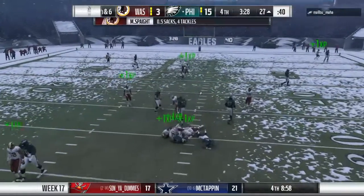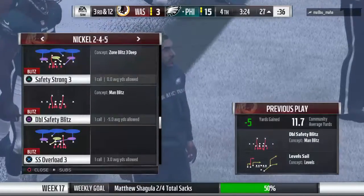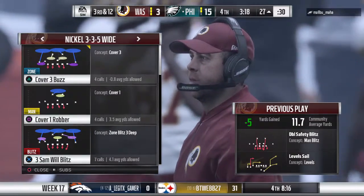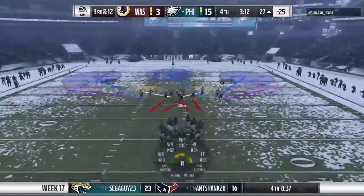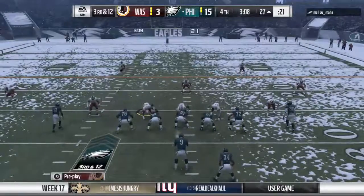Nowhere to turn this time, and he goes down. Sacked back at the 29. Well, that play was the very definition of fast, quick, and in a hurry. Suddenly, he was there. Yeah, blink of an eye. That happened fast, and a big sack. The Eagles on third down. They've hit on 6 of their 8 tries. Very good. This is 3rd down and 12.